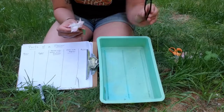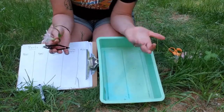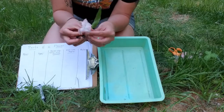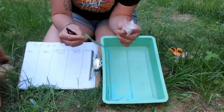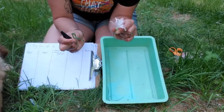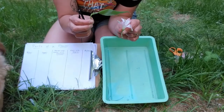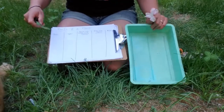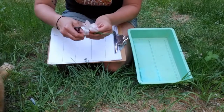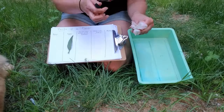So I just have a small pair of tweezers, but whatever you have at home will do. And I'm going to start by using my tweezers. Okay, so I used my tweezers to gently remove the sepal from my plant. So I'm going to lay that right here in the sepal category.